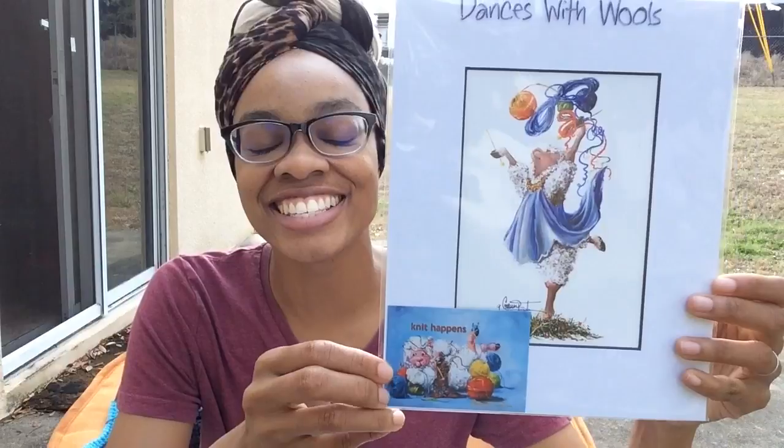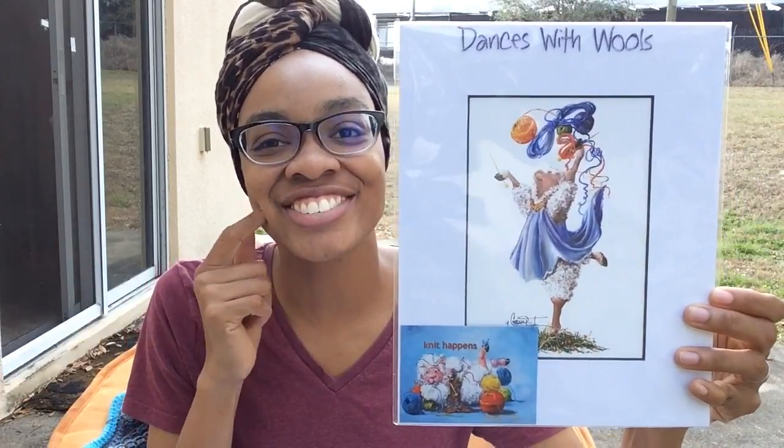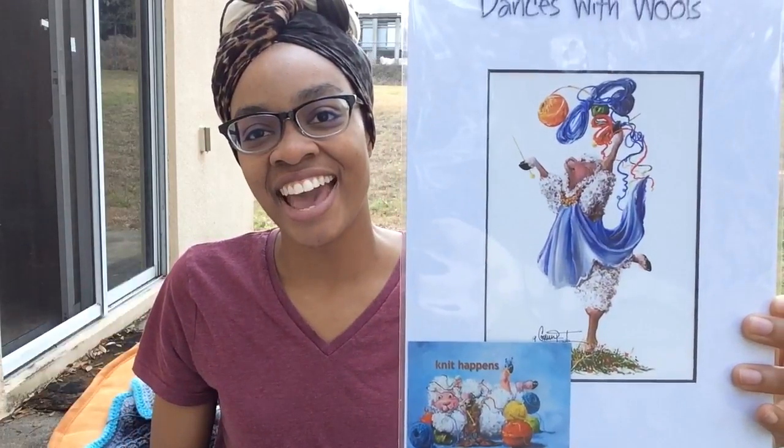Because I was knitting, she was like, oh, you need to have this business card, and she gave me this one. It says Knit Happens, and I love it so stinking much. My cheeks hurt from smiling right now. So yeah, that's the highlight of my stash acquisition section.